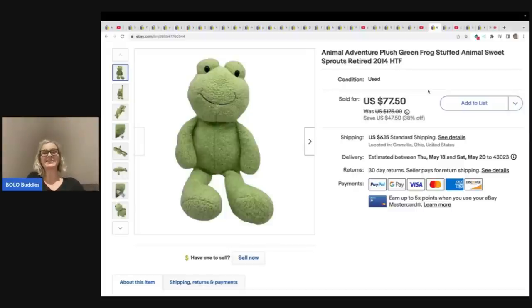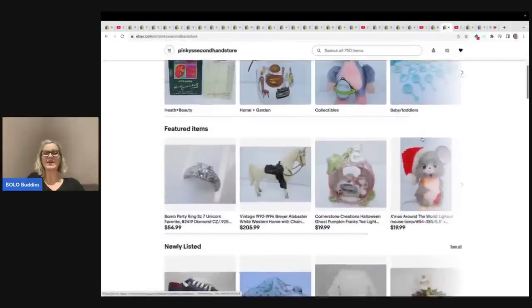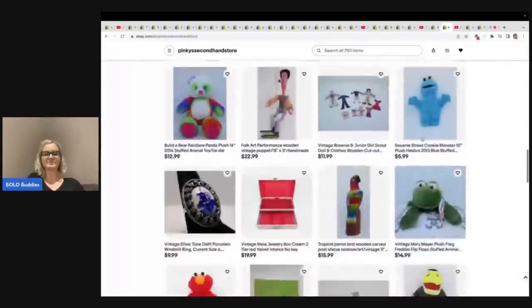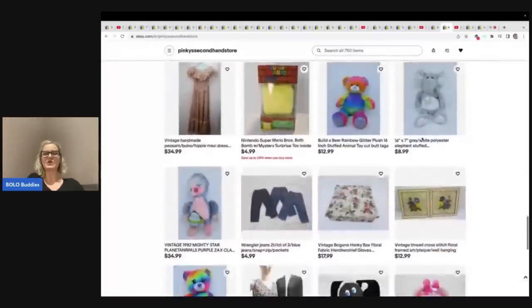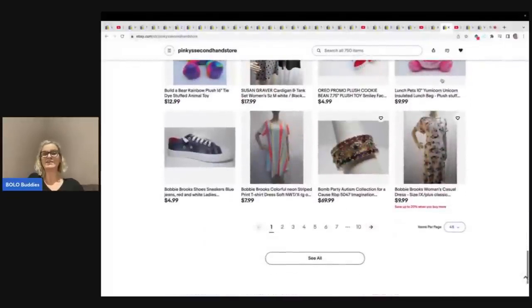This did end up selling to a viewer, so thank you so much to Pinky's Secondhand Store. This is her eBay store. Definitely go and check her out. You can follow eBay stores by clicking on the heart, and that'll let you know when they post new items, and it will send you coupon alerts. So go and follow her. She is a great support of the channel and she has great things for sale.